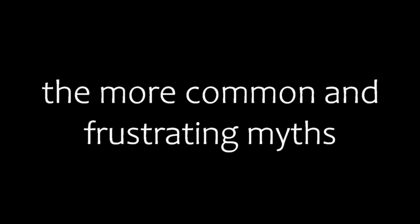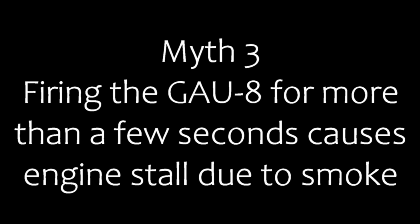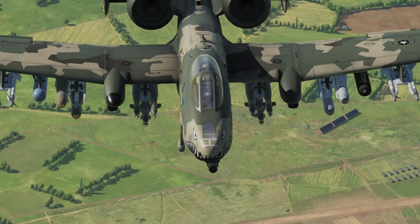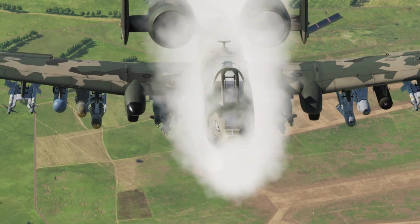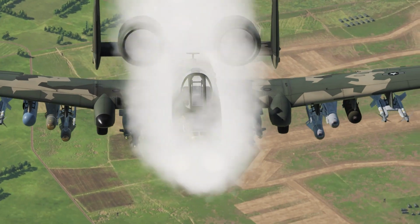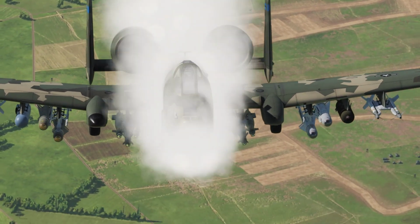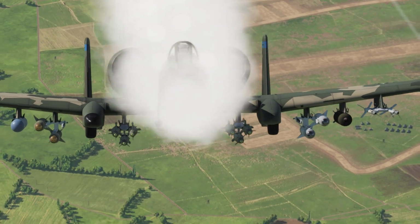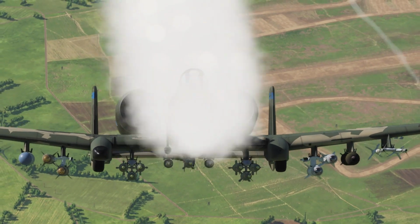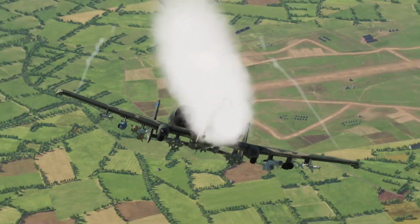the more frequent myths that I hear about the GAU-8 that aren't true. The first one is that the GAU-8 can only be fired for a few seconds because the smoke will cause the engines to stall because of a lack of oxygen. Now this one you could say was once upon a time true. There was a chance that the engines could stall when you fired the gun, but if I'm not mistaken, that could happen no matter how much you fired the gun. It wasn't a matter of starving the oxygen because too many bullets had been fired.